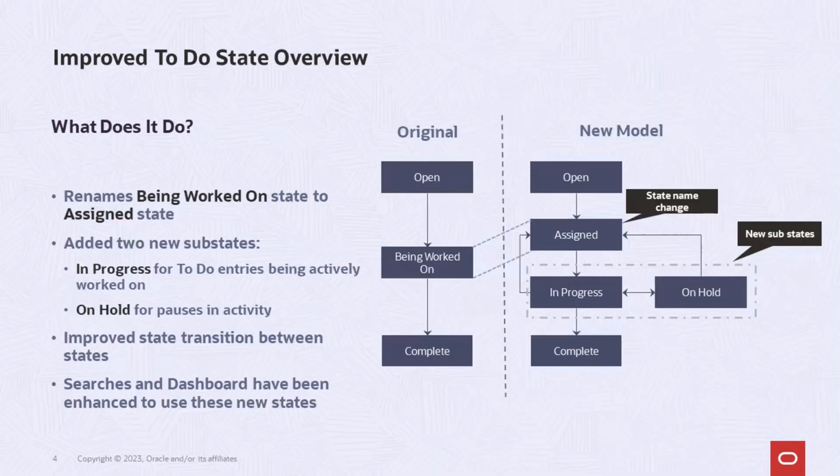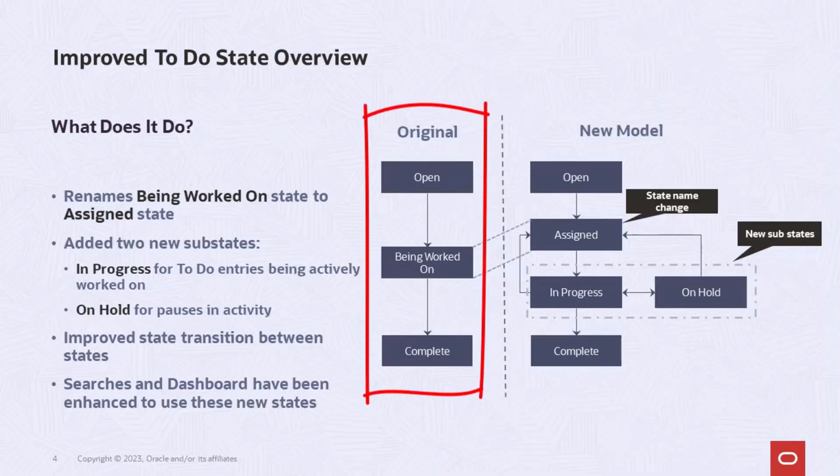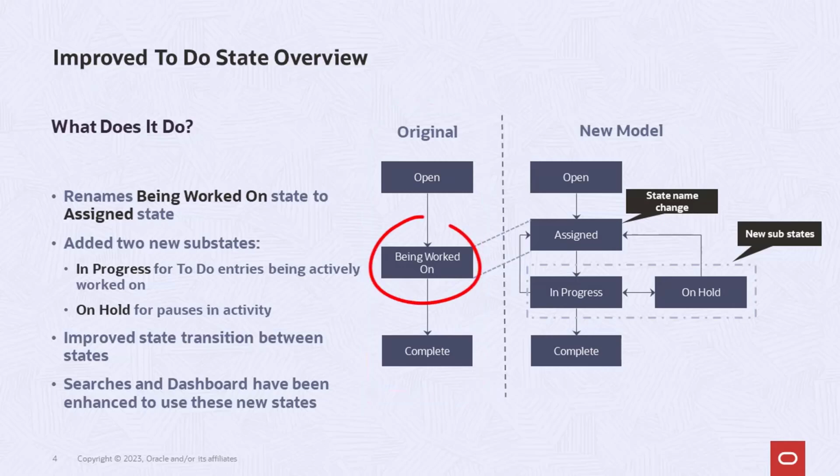In past releases, the to-do state at any time was simple, but seemed to be ambiguous at certain times. For example, being worked on state was used to indicate the allocation of a to-do and the actual work being performed. This was inefficient when wanting to track the actual time spent on resolution. In this release, several changes have been implemented. The state label being worked on is now changed to the assigned label to truly reflect its state. The status value has not been changed to keep your existing data intact.